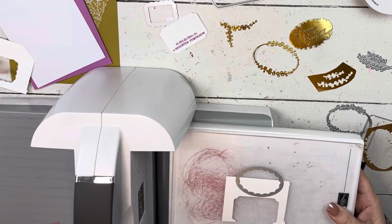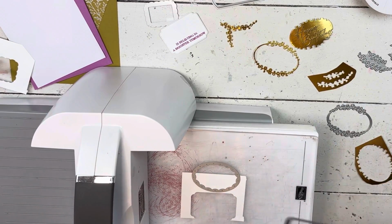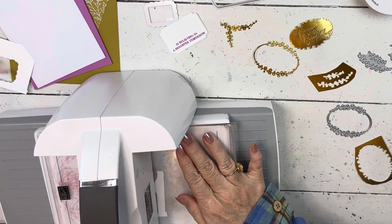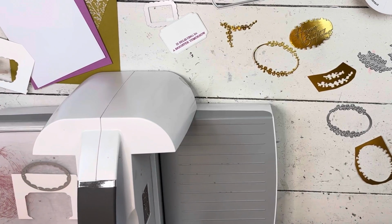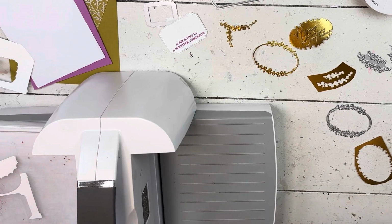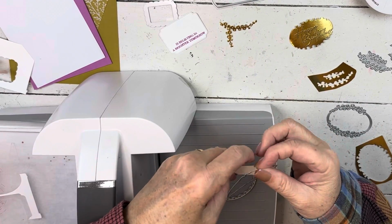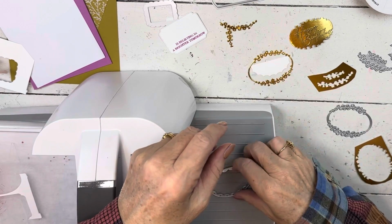Nothing like wasting some of your brand new metallic paper, eh? Send this through. See that little slide thing I did? You can't do that when you don't want your things to move. Let's see if this gave us a frame or an oval. Yeah, it gives a frame too. But perhaps, can this go over it? No, it's still gonna be yucky.